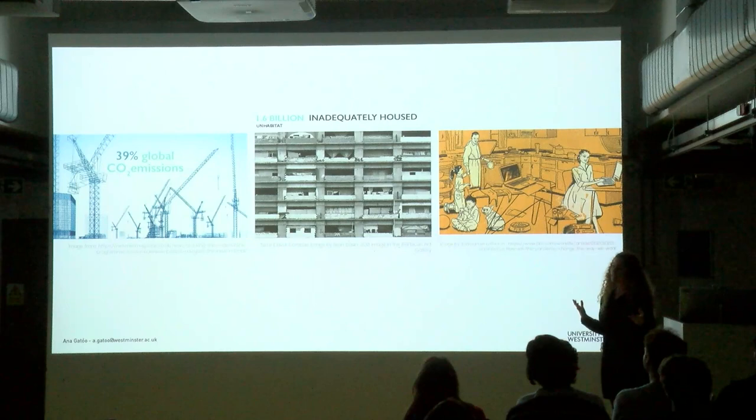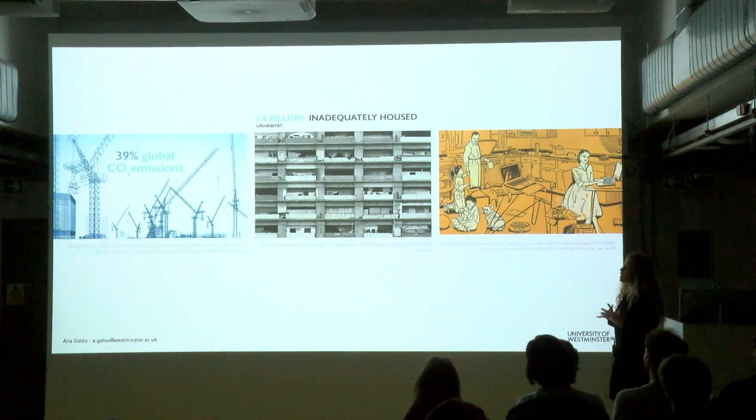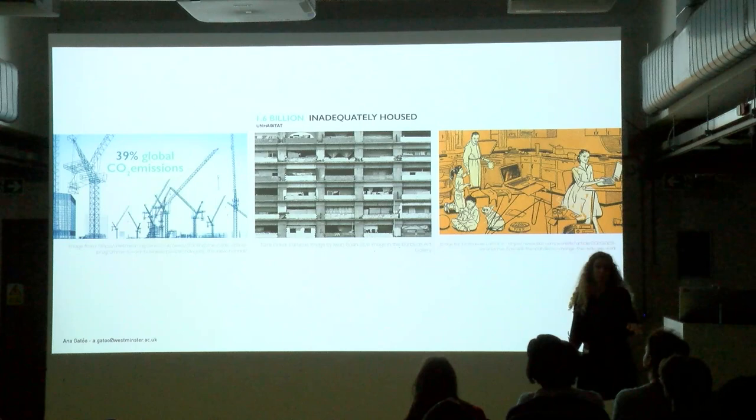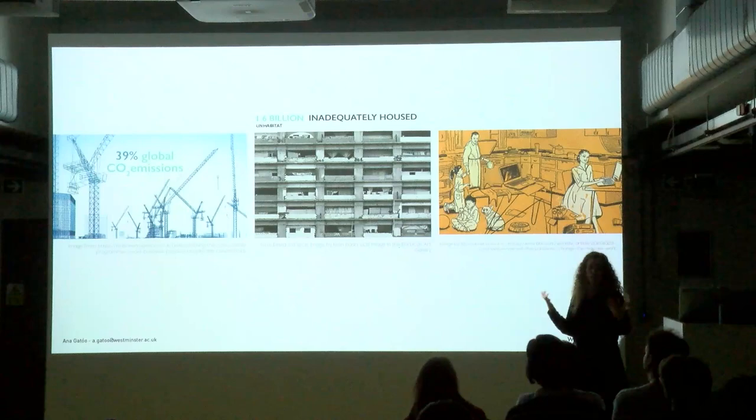I think we have three crises. The first one, it might be the most obvious one, the climate emergency. Probably you all know that the built environment accounts for 39% of the global carbon emissions, so we really need to rethink the way we are designing and making our buildings.